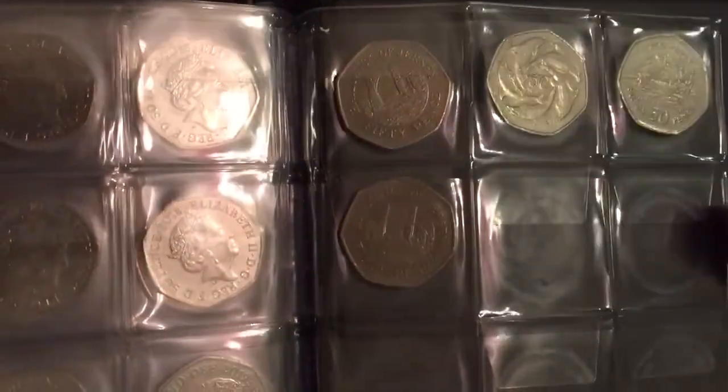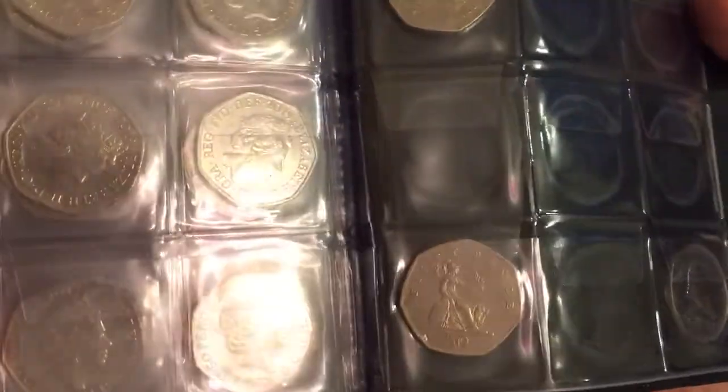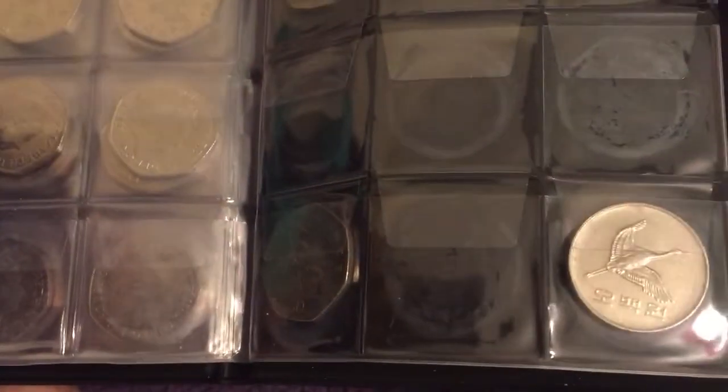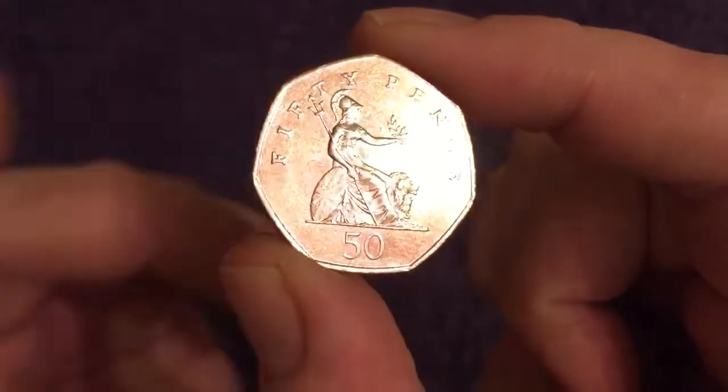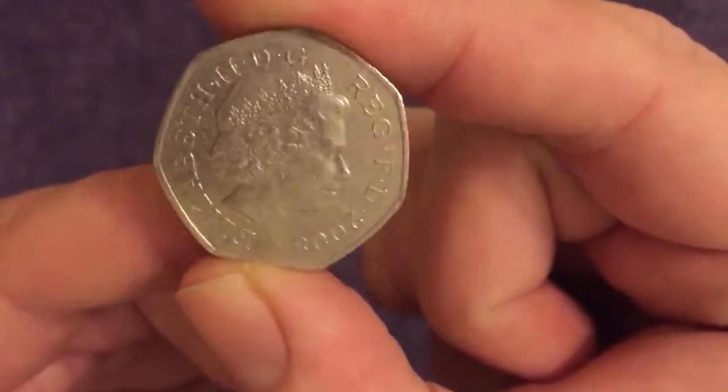And we got our extras in the back here, a few territories. That questionable error. And the weird South Korean coin we got in one of the hunts. Just the one key date from the last hunt. It's a 2008 Britannia.